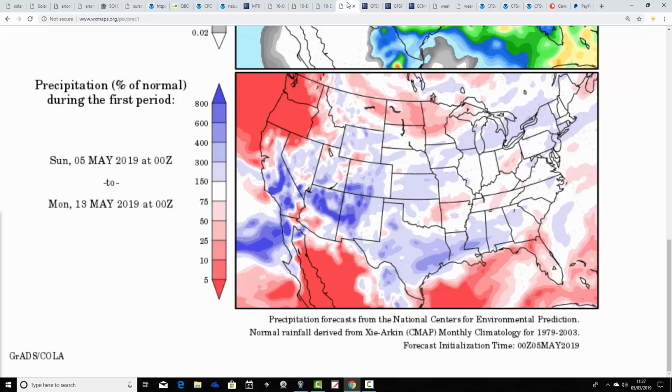And precipitation wise, it does vary from state to state, but it's quite dry in the Pacific Northwest where it's warmest. California looks quite wet, interestingly, particularly southern parts of California. And those unsettled conditions look like they're extending into states like Nevada as well, and going down towards Texas. So in the south of America, it looks quite wet. Northern parts of America may be a bit drier.